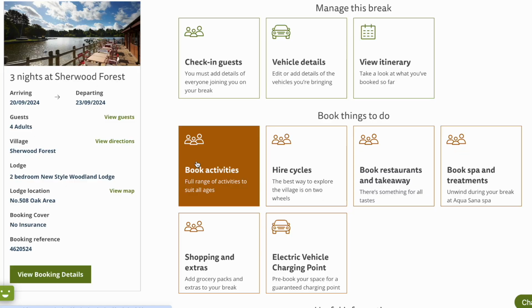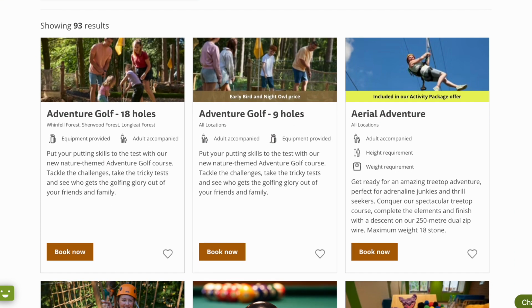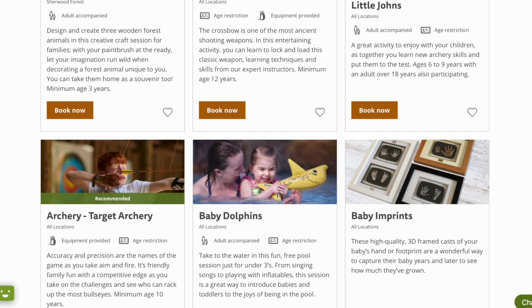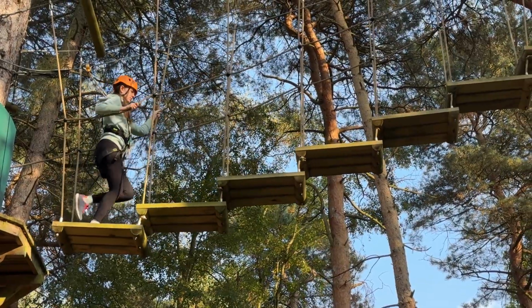12 weeks in advance, you book all of the indoor and outdoor activities available on the website at Center Parcs. It's important to note that all the activities come at an extra cost. So, for example, for this trip, we booked family putting, canoeing and the aerial adventure.